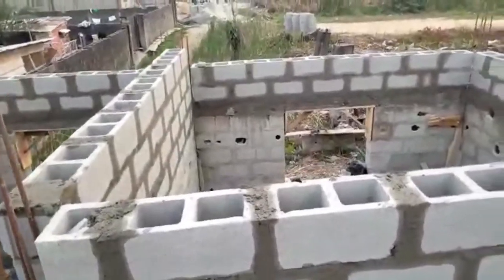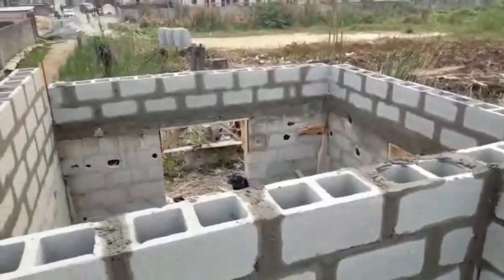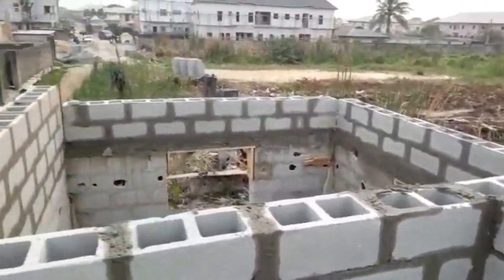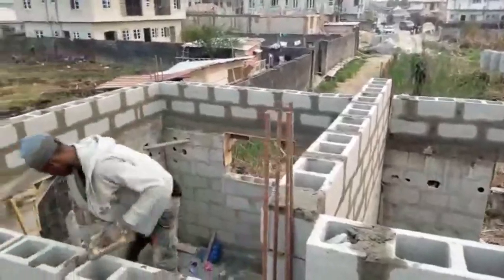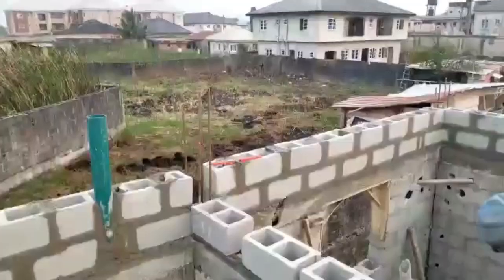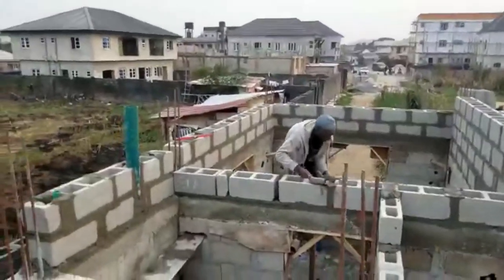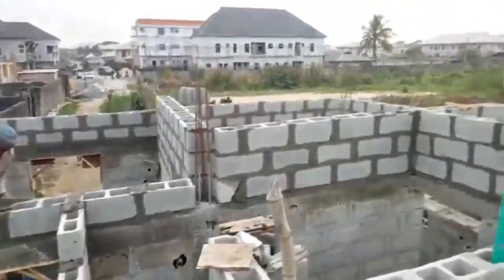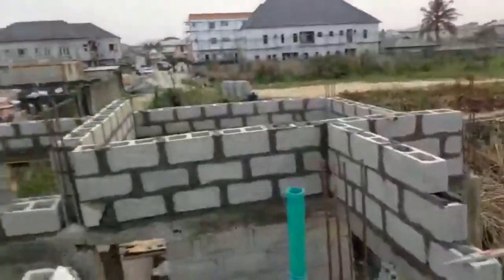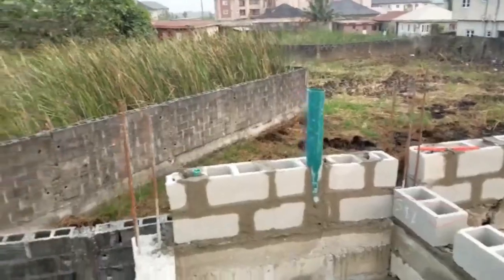See it. Working hard. Cut it. Look at the head of the block. Very straight. Cut it. Yes. Look, everywhere is smooth. Make sure you put the vent. Don't forget, by this time tomorrow, I know everything will be set, finished and gone. Every two courses round.